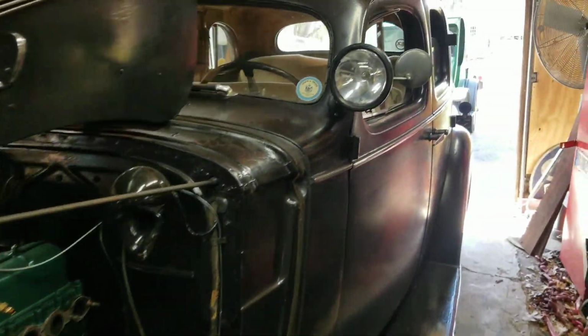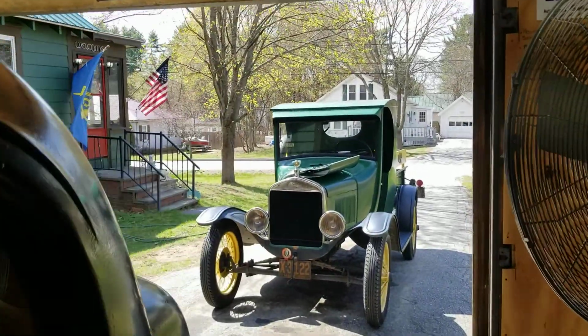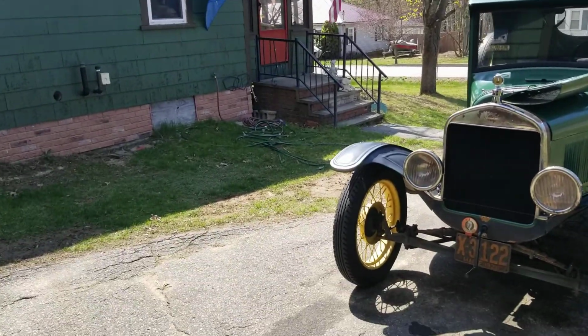And it's a beautiful day, 60 degrees, sun is shining, leaves are growing on the trees, birds are chirping, even though it snowed yesterday. Yay, Maine.